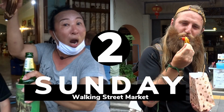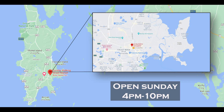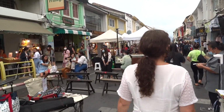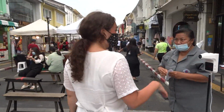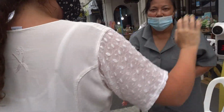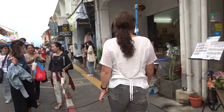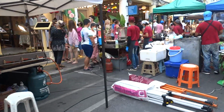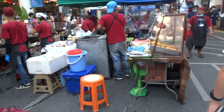Number 2 is the Sunday Walking Street Market in Old Town Phuket. It is the most popular attraction in Phuket town. Every Sunday from 4 until 10 p.m. it turns Thalong Road into a bustling street. Thalong Road is where all the old colonial Portuguese buildings are, and this is exactly where the market is. It runs right through the middle of them.